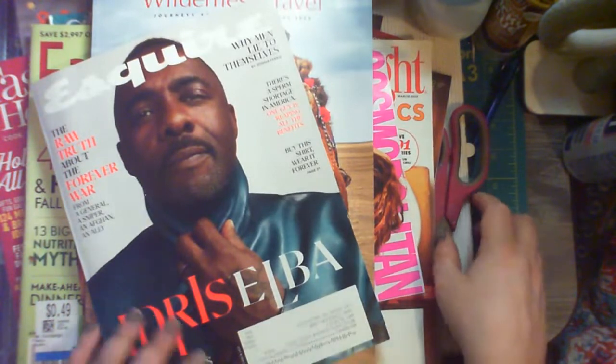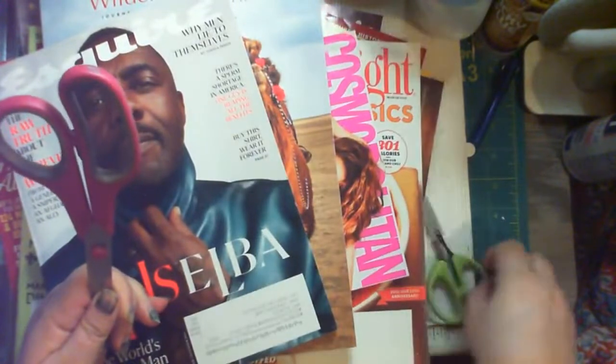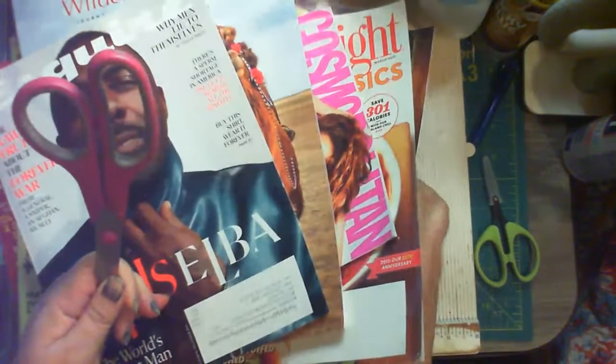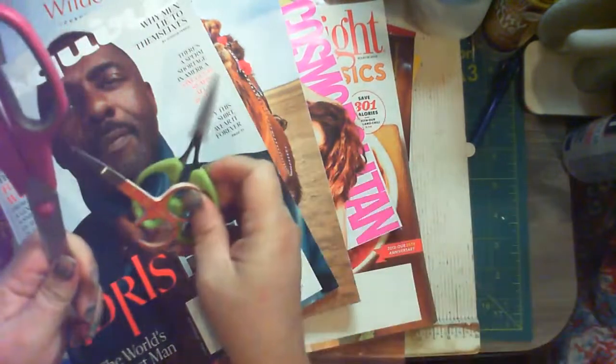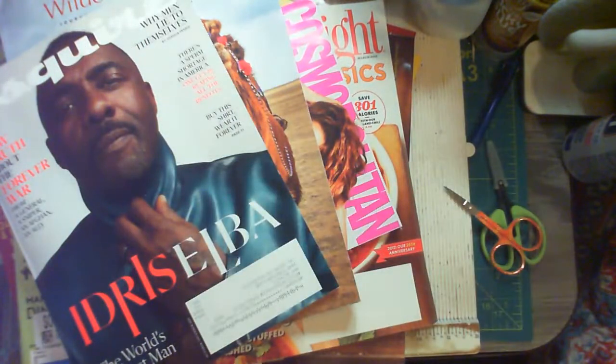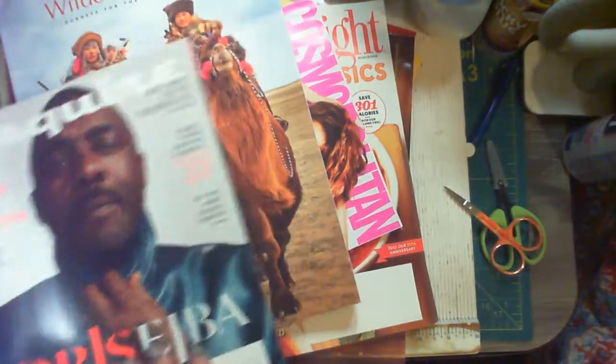So we have scissors. And we have tiny scissors. And tinier scissors. So we got, look at that, 3 kinds of scissors. We're set. Okay. So the ones on top are the ones that arrived today.